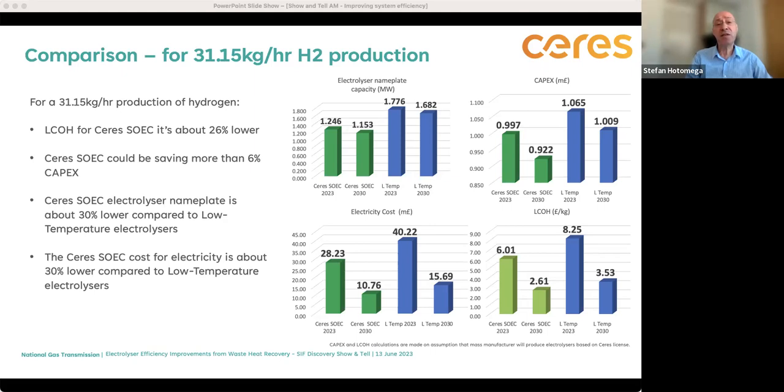Ceres solid oxide electrolyzer could be saving more than 6% on CapEx. This is because the size of the electrolyzer is smaller, and the nameplate is about 30% lower compared to low temperature electrolyzers. Also, we have seen that the electricity consumed by the SOEC costs about 30% less compared to the electricity consumed by low temperature electrolyzers. Thank you very much.